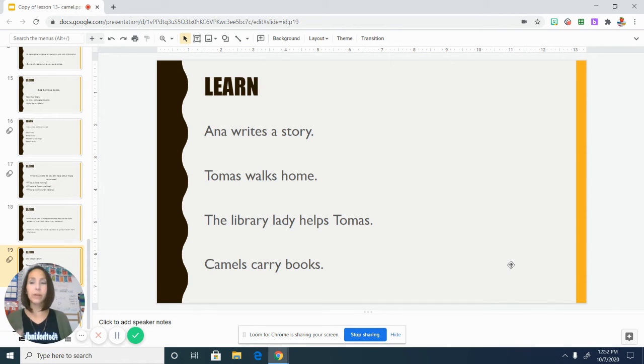All right, so I've thought about these a little bit and I've added some details to make these sentences a little bit more interesting for the reader, to provide a little bit more information and more details. And they're still declarative, complete sentences. Anna writes a story. We could even add more to that if we wanted. Anna writes a story about the Biblioburo if we wanted.